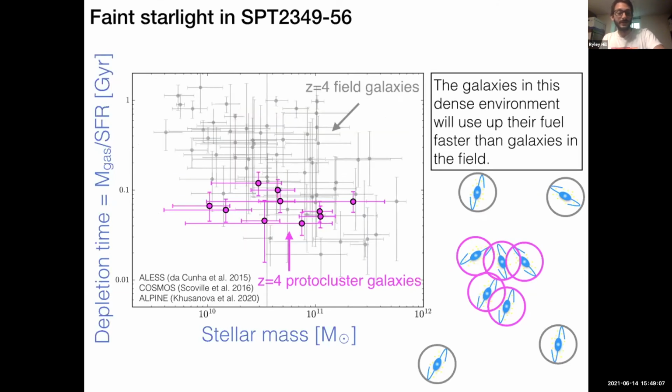However, if instead we look at this, called the depletion time scale, this is the ratio of the gas masses to the star formation rates as a function of stellar mass. This is effectively telling you how long these galaxies can sustain star formation at this rate if they're not going to be provided with any more fuel. And you can see they have much shorter gas depletion timescales compared to field galaxies, which is maybe not so surprising because they're forming so many stars at once. But this is one difference we see in this dense region compared to the field, which is interesting because if you look at the main sequence, they don't look very different from the field.